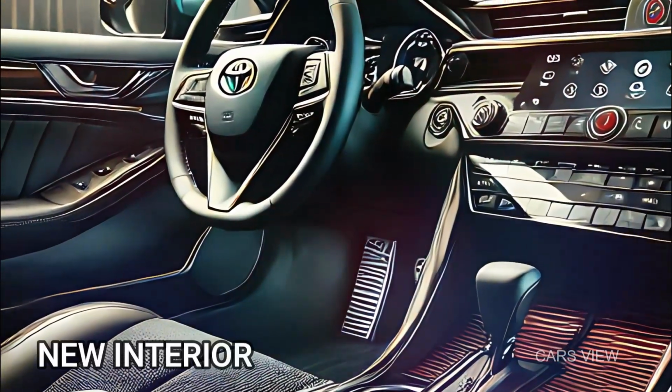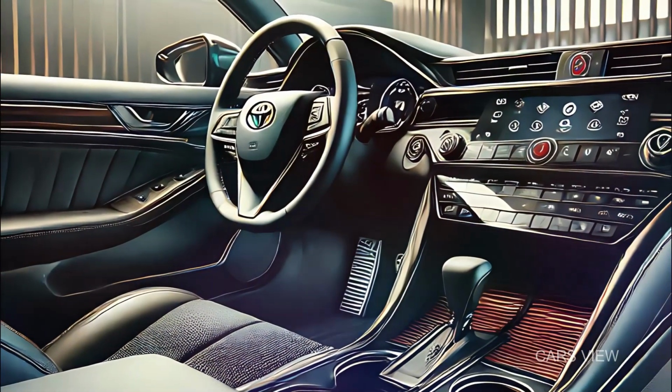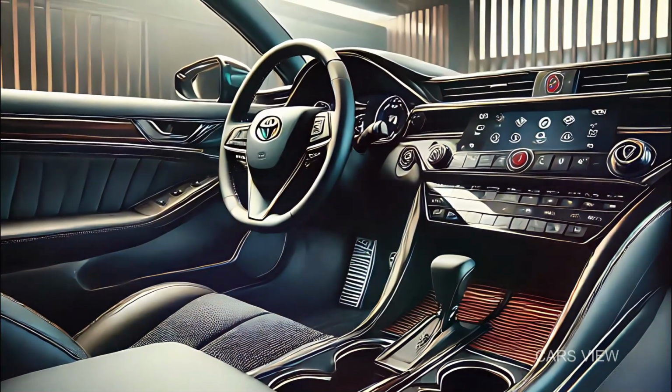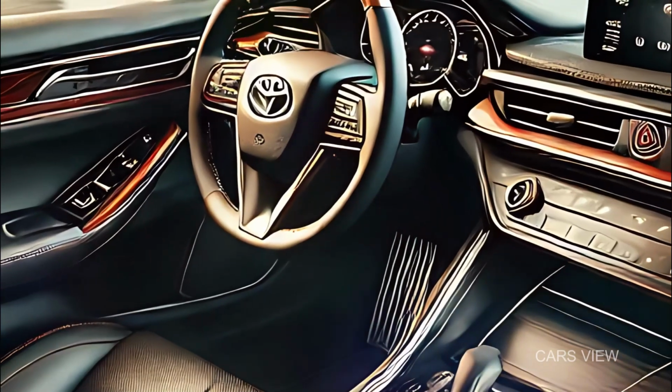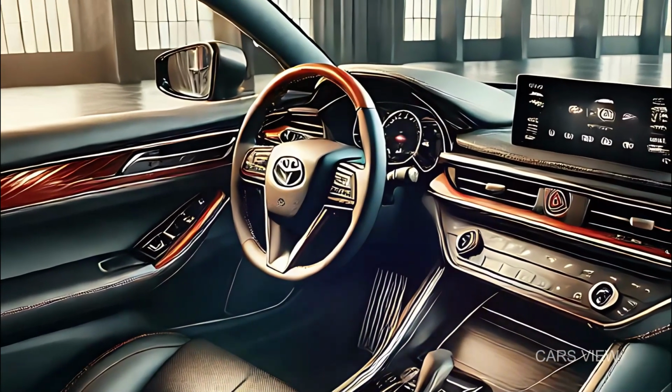Now, step inside, and you'll feel the true meaning of comfort and sophistication. The interior of the 2025 Camry combines premium materials with modern technology to create a truly inviting space.